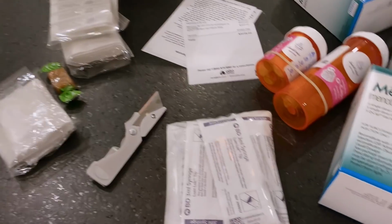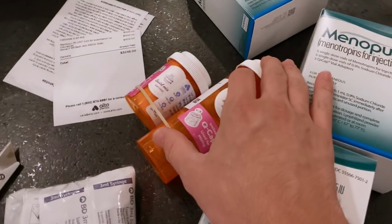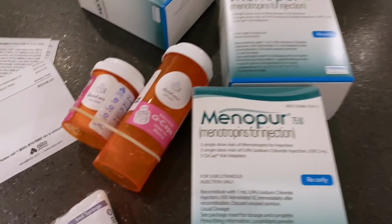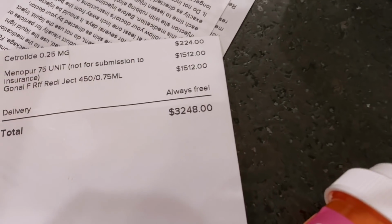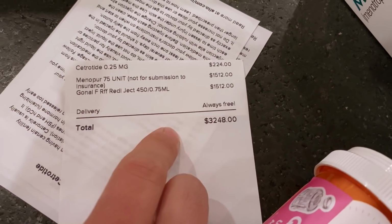It's cute. So we just got all of the medication for Desi, the needles, the stuff we gotta mix up. It's a little overwhelming. It's not cheap. That's just for the medication. Whew.